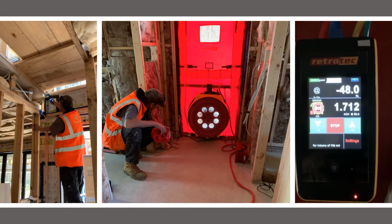We had a blower door test done when the wrap went on, but before the plaster was put up, so that there'd be an opportunity to identify any gaps or small holes. Shannon, my builder, was aiming for less than 1 ACH, but we achieved 1.7 ACH, which I thought was a great outcome, given the complexity of the build and the unfamiliarity of the trades with the concept.